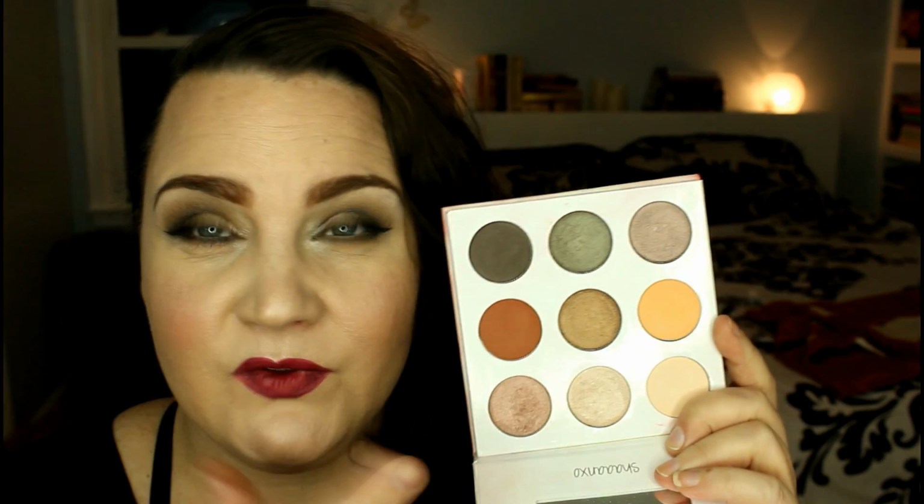The next question is best all-in-one palette, and again, this is a BH Cosmetics collaboration, and this is the Shanna XO palette. I love this palette. I think it's great for beginners as well, because you get 9 very generously sized eyeshadows in here that are great warm neutral tones, which is generally what most people prefer. This shade can be used as a highlighter, and I have used it as a highlighter. I am covered in eyeshadow. It's right there, very beautiful.